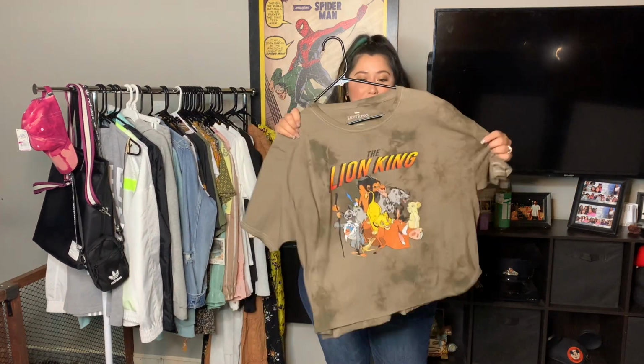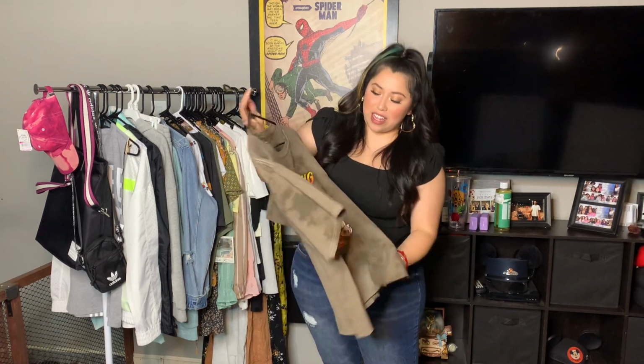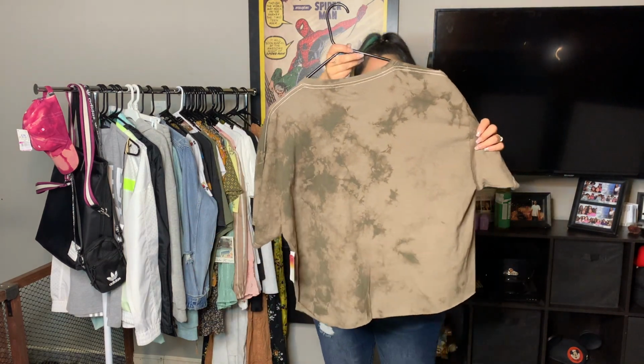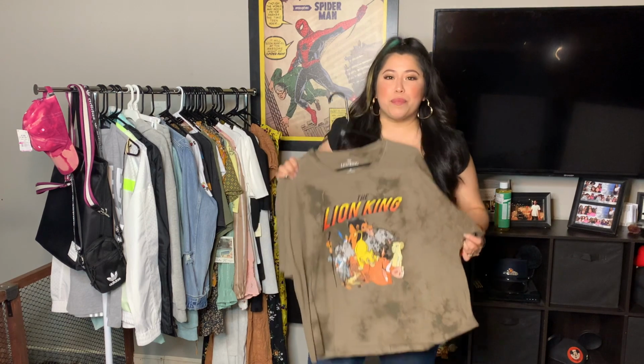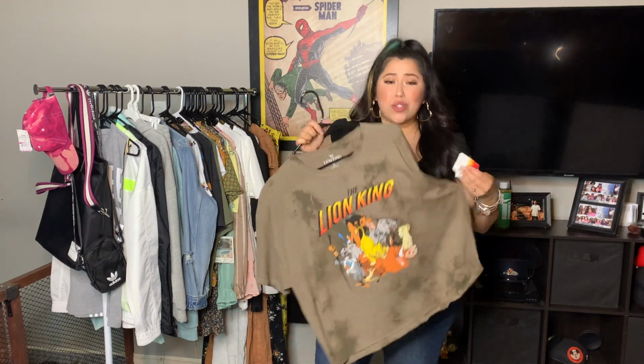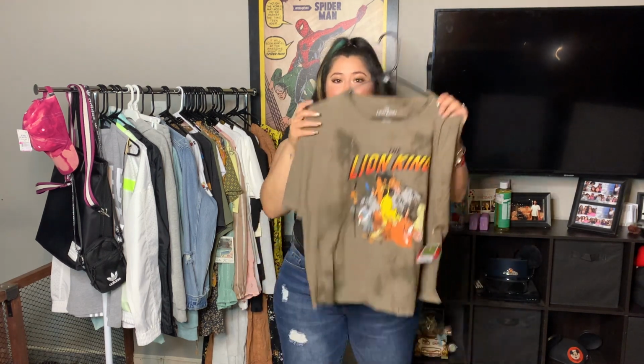So I am gonna show you, I think that was like three Disney shirts I found there, and I was so excited. Obviously, look how freaking cute this one is. It's so perfect. It's kind of tie-dye-ish, a cute top, and it's such a classic movie, and this whole print looks vintage. Plus, it was only $2.99, so hell yeah, I'm gonna get this.